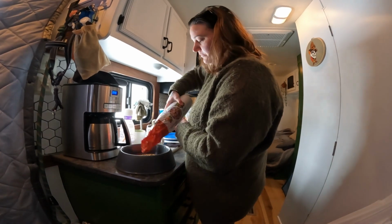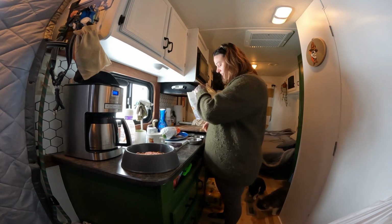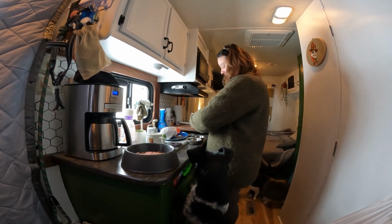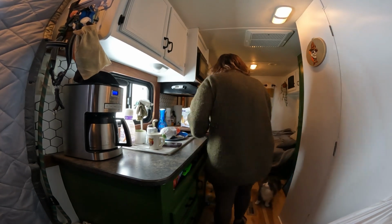Living in a small space like this can be challenging and even sometimes frustrating, but we have created a well-balanced system for all the responsibilities involved with being full-time. And I think we've found what works for us.